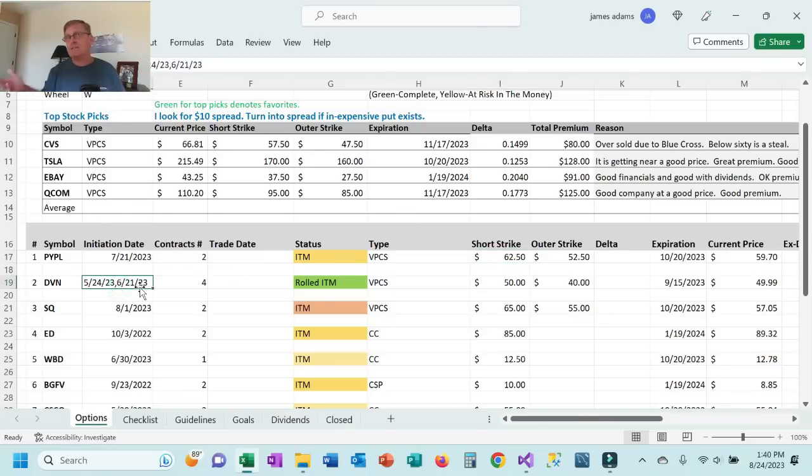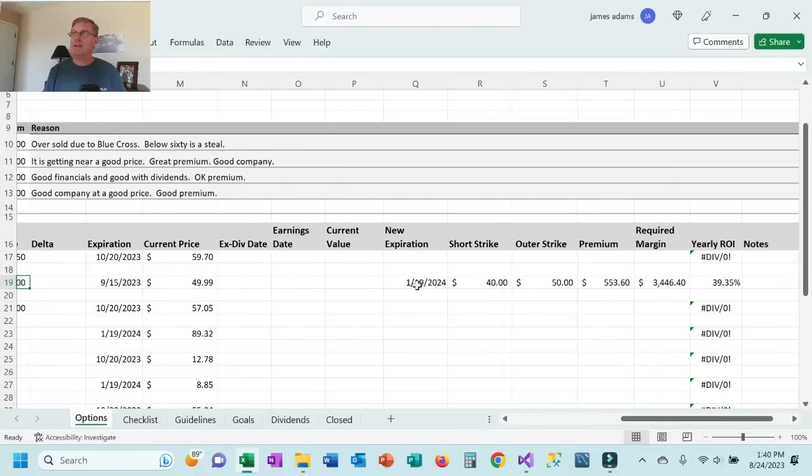So next is Devon, and I actually rolled this yesterday, and it's 50-40. I rolled it to the same strikes. It was expiring 9/15, but it was still fairly profitable. I think I had a profit with it, but I decided to roll it out a bit. I rolled it to 11/24. I kept the same strikes, again, because I like Devon Energy. I think long term they're a great investment, so I don't necessarily see being fearful of getting out of them. Just like with PayPal, if they're assigned to me, I'll just start selling covered calls with them. And I wanted the premium.